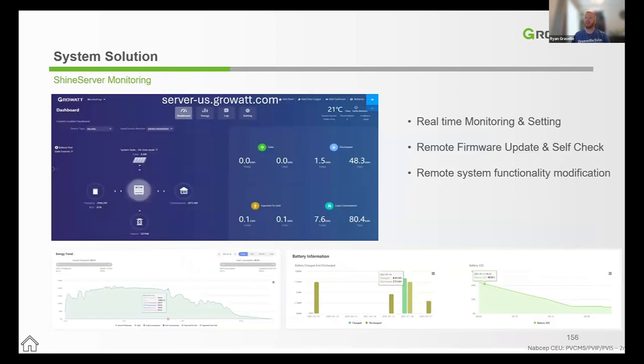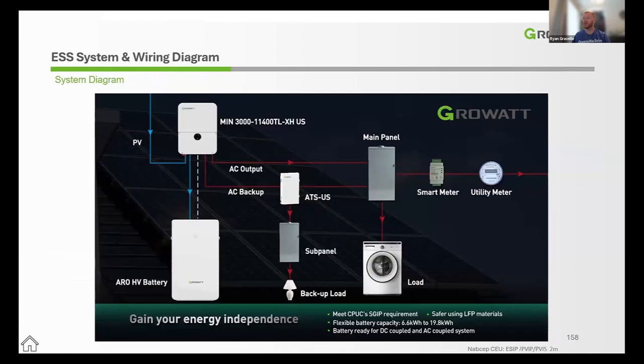And then beyond that, we also have the Shine server, which is the online monitoring portal. Here showing daily and lifetime input, output, export to grid, load consumption, and so on. Also showing your battery and load charging and discharging profiles, seeing how that looks for you guys.